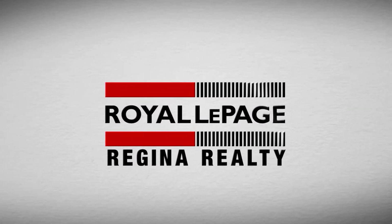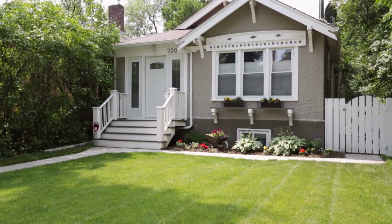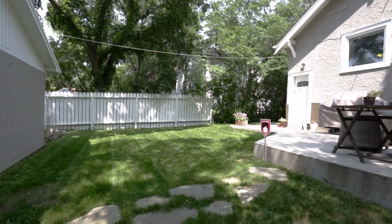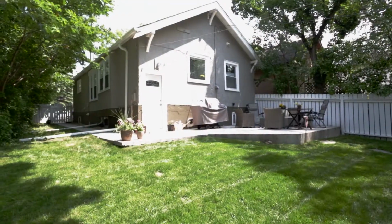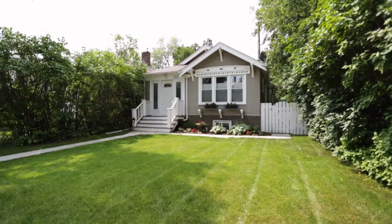Welcome to 220 Angus Crescent. This is a well-kept refinished bungalow located in one of Regina's most desirable neighborhoods. This cozy 927 square foot bungalow is nestled amongst mature trees and character homes on a lot and a half.